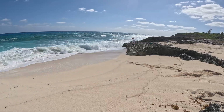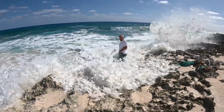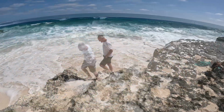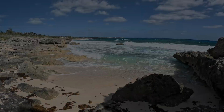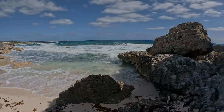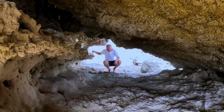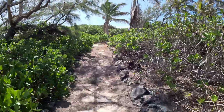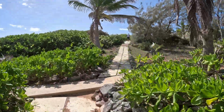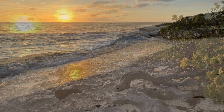Eager to check out our beach, Curtis gets a little more perhaps than he'd bargained for. Head down to our beach to greet the sun and a new day in paradise.